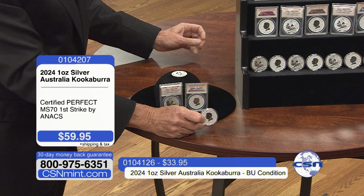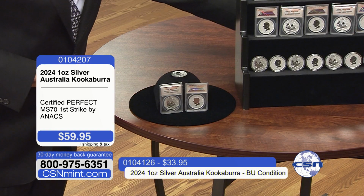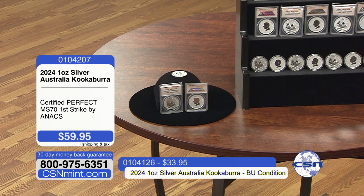I love that part of it as well. I mean, they're just absolutely gorgeous. And so they come in the specialized holders that you have right there directly from the Mint, and only $33.95. Only $33.95. And look, anything silver right now, I think is just a screaming buy.